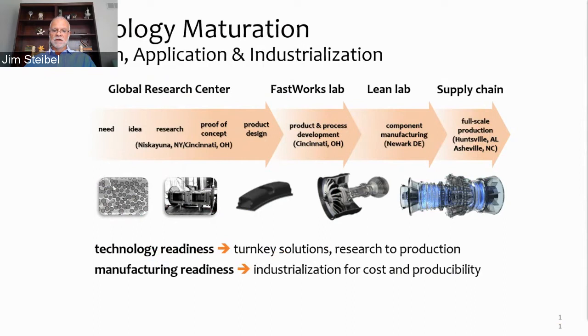We call this group the Fastworks Lab, where we do the design, co-located with the manufacturing folks, and we really work through prototyping and concept development, set the recipe for the process, come up with the design rules, come up with the manufacturing rules, and it's there then we work with the sites to go through low rate and full rate production. And I'll tell you more about those sites here in a few minutes.